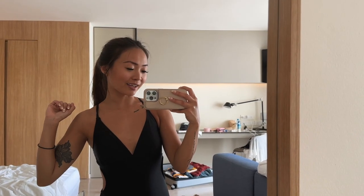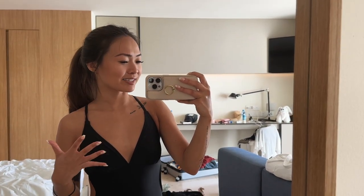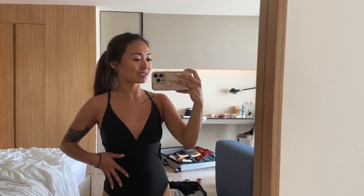Last full day in Mexico. I feel like an absolute whale. I can't believe it's the last day, but also it feels like it's been the perfect amount of time because there's only so much food and drinks you can have. But I'm living in this one piece because I'm feeling kind of fluffy.